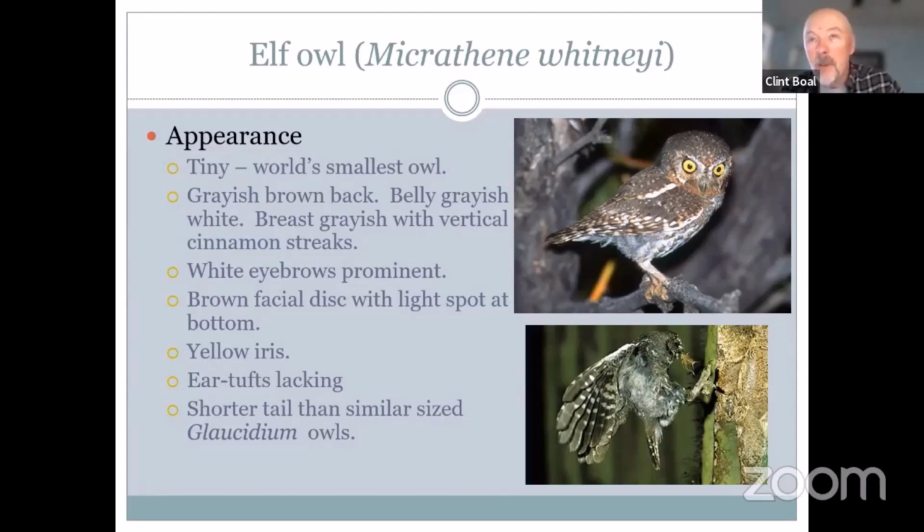An elf owl, from top of head to tail tip, is only about 5 to 5.5 inches. On average, it weighs about 25 to 28 grams. I had this in ounces at some point, but anyway, it's really small. It's a small little owl, and they are just adorable little owls.